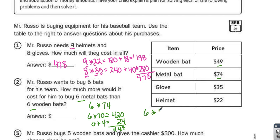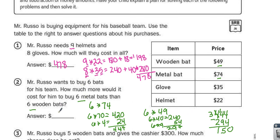The wooden bat, 6 times 49. I do 6 times 40, I get 240. 6 times 9, 54. Add those up, I get 294. So how much more? I need to subtract. 444 minus 294. I cannot do 4 minus 9, I borrow. 14 minus 9 is 5. $150 more for the metal bats than the wooden bats.